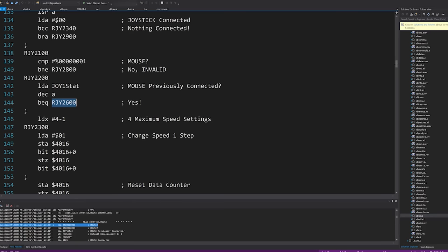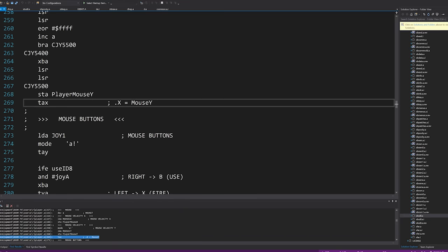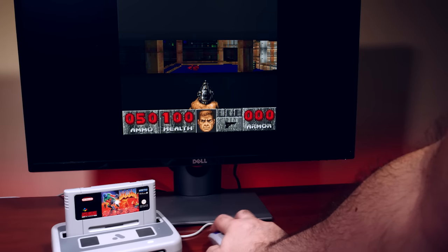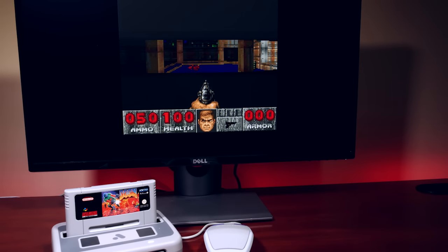And yes, there are indeed references to mouse X and Y movement and mouse button control. And it appears to be polling inputs right at the same place as the joypads, so I can only assume that it should work. However, when I tested my original copy of Doom with a Hyperkin mouse, unfortunately, mouse support still doesn't seem to work, and it goes on with what the manual is telling me. So I am a little confused about this one.